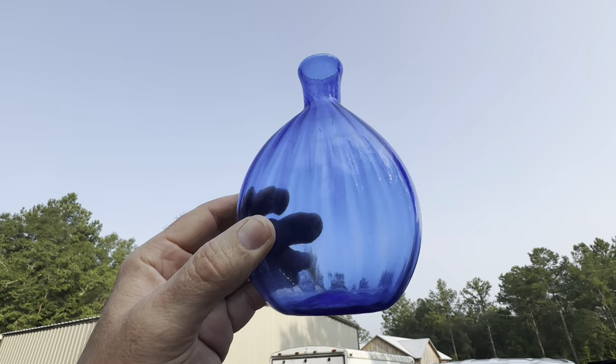That's an early one. It's got that crude lip. It's got a name on the bottom too. And that one's pontiled. That's a pontiled bottle. Some kind of food bottle. And I think that's probably a cod oil bottle. It's got the fish and the scales on it. That's probably a $10 or $15 bottle at the antique mall. That's it. They weren't much in there.